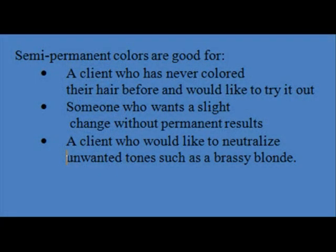Semi-permanent hair colors are good for clients who've never colored their hair before and they want to try it. They don't want that regrowth line that's going to happen with permanent color. They're just curious about color and whether it will look good on them. A semi-permanent color is perfect for that because in 4 to 6 weeks, if they didn't like it, it'll be washed out anyway.